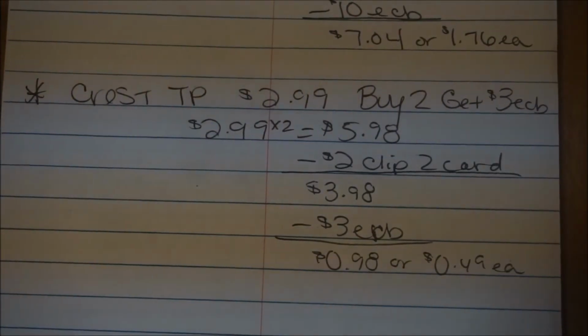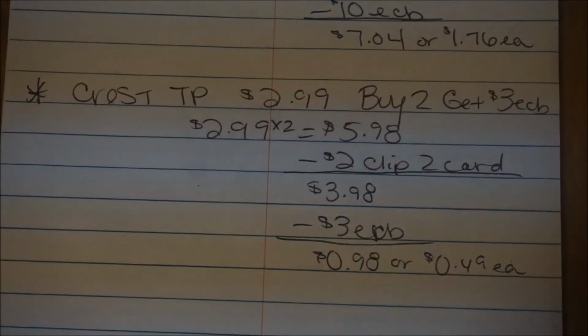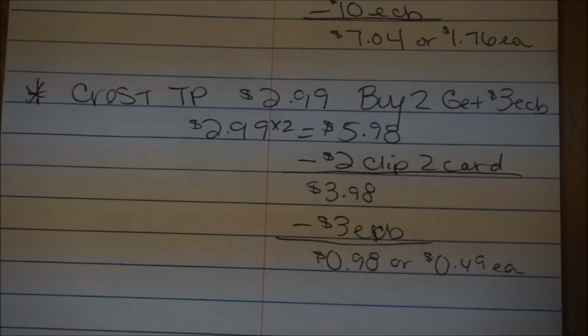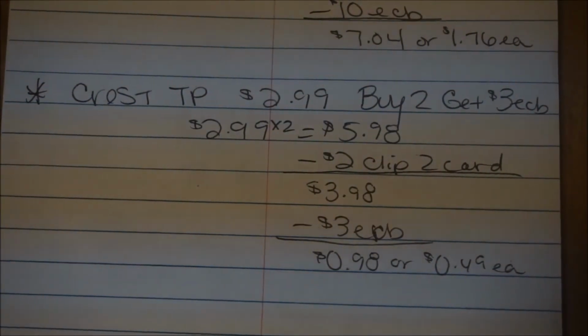This week at CVS, the Crest toothpaste is on sale for $2.99, and when you buy 2, you're gonna get a $3 ECB. After picking up 2, it's gonna bring your total to $5.98. There's a $2 clip to card coupon that's on the CVS app. You just clip the coupon and it'll put it onto your account. But it's gonna bring your total to $3.98. After getting back your $3 ECB, it's like getting it for 98 cents or 49 cents each. That is a great deal.